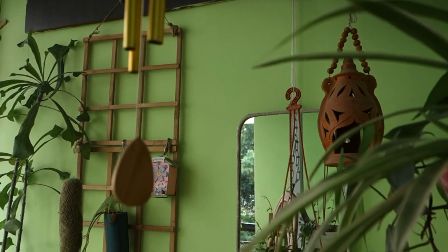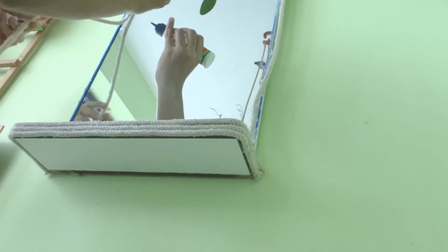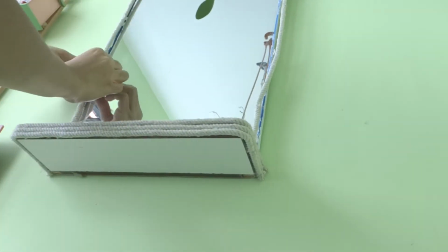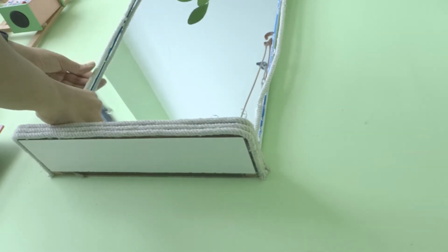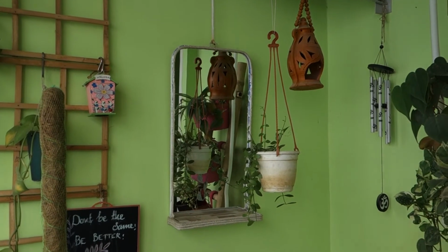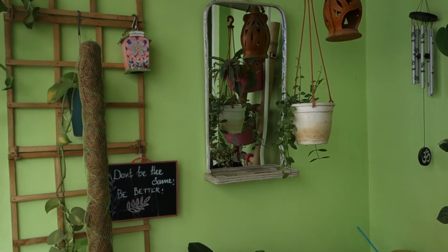This is another DIY. This mirror I picked up from a local market for 100 rupees and I simply added some cotton rope to give it a bohemian look. I have placed this mirror in our balcony to make this small space feel bigger. It gives the illusion of depth and space.